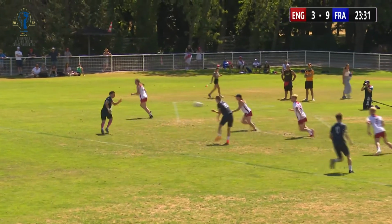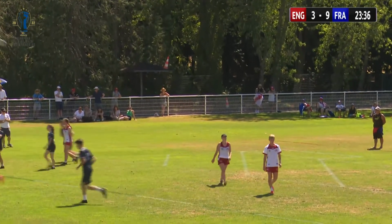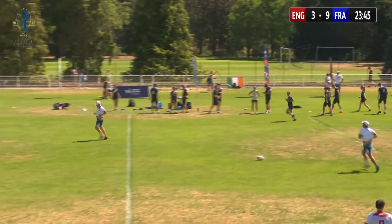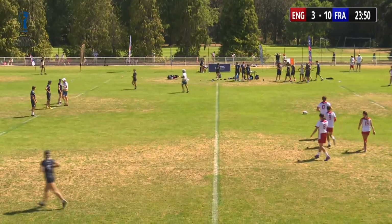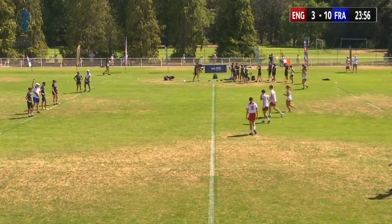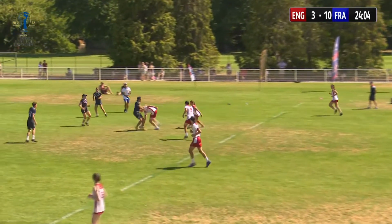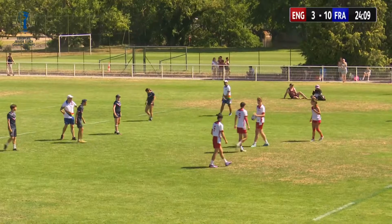Not sure how many touches that is at the moment, but France very much applying the pressure, and in the end it's a simple touchdown for Marius Poirier. That takes them, by my counting, into double digits, and France extend their lead once more. England's good work at the start of this second half undone in just an instant. There's no pressure on Poirier as he managed to place the ball down.